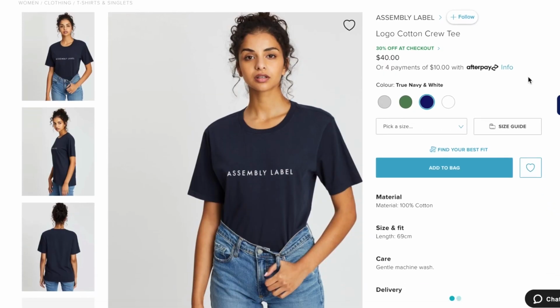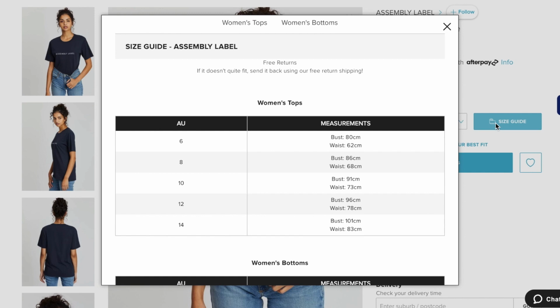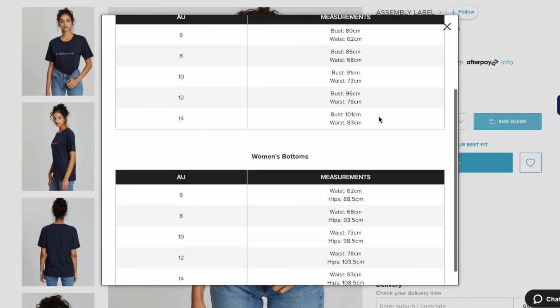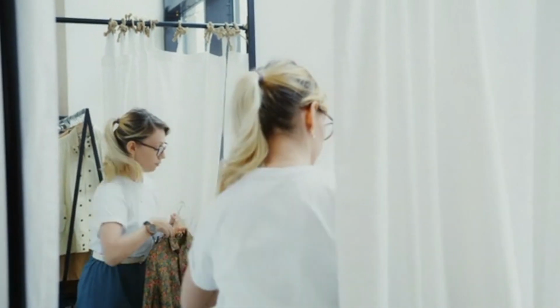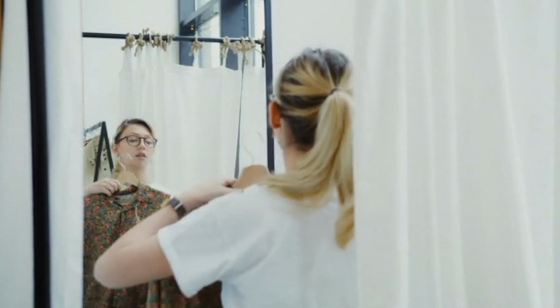Don't be afraid to ask for more photos from different angles. You might even want to look up the size guide of that particular brand. I have definitely been lazy in the past and it didn't work out. I also think it's a good idea, for example, if you're purchasing something that's a bit more on the pricey side, to actually go in store and get familiar with a brand's sizing. So I've definitely done that before, because there are definitely brands out there that run small or run big. So it's always good to know and become familiar with the brands that you like, so it's less of a risk.